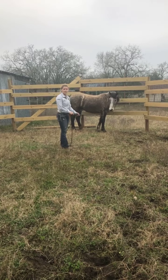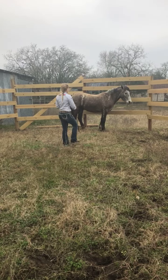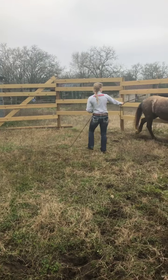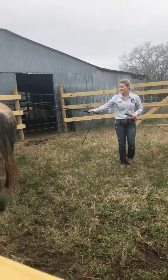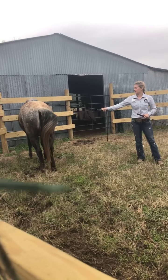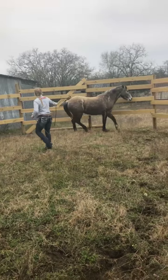I really like how she's got her head down, relaxing right now. I'm going to see if we can start at the butt again. Do you prefer gentling mares or geldings? Do you notice a difference? I haven't actually gentled a gelding yet, so I'll let you know. I just love mares so much, I always seem to end up getting them. Good. So we're probably going to be starting over on this side.